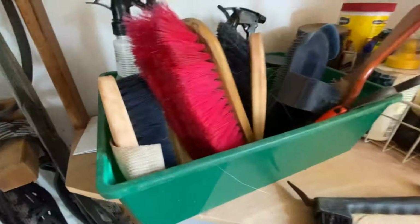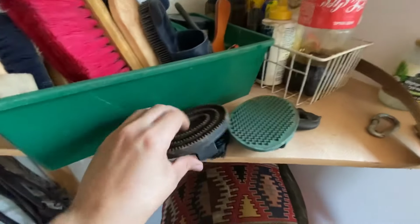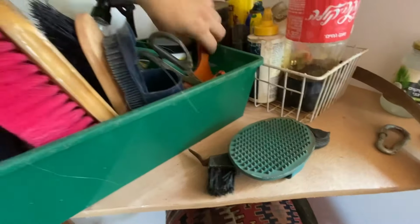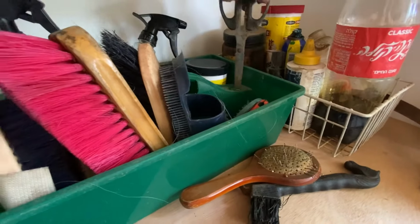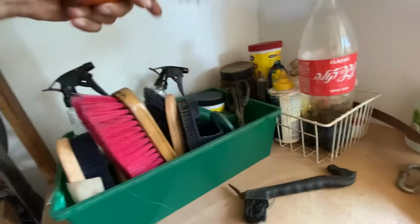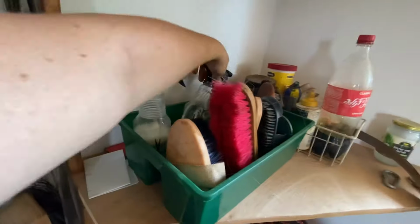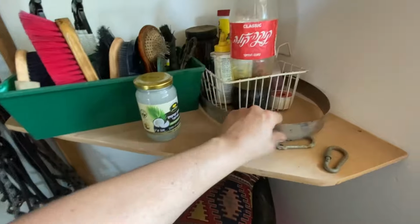Soft brush, hard brush. Then we have two curry combs. Which curry comb do you like better? I think this one's better. Always need a pair of scissors. I wish I could put those in there, but they don't fit. These are my hay cutting scissors. I need to get a new brush. Perfect. So there is that. Amazing. Let's put this back over there.